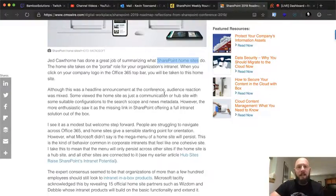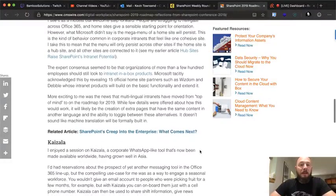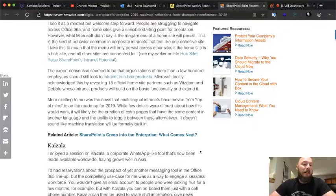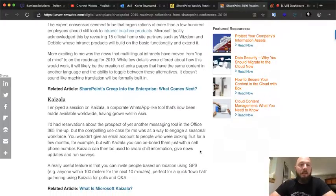Although this was a headline announcement at the conference, Sam says here, audience reaction was mixed. Some viewed the home site as just a communication or hub site with some suitable configurations to the search scope and news metadata and things like that. But he says the more enthusiastic saw it as the missing link in SharePoint, offering a full intranet solution out of the box. A little bit about his opinion there. He says people are struggling to navigate across Office 365, and home sites give a sensible starting point for that. I can agree with that.